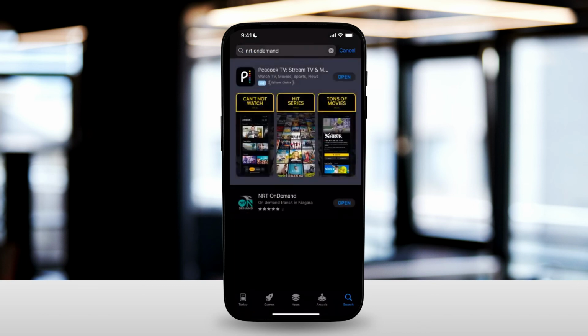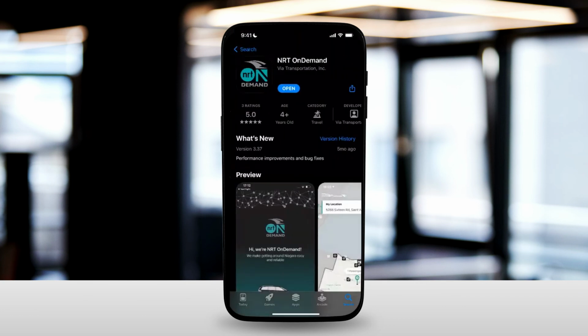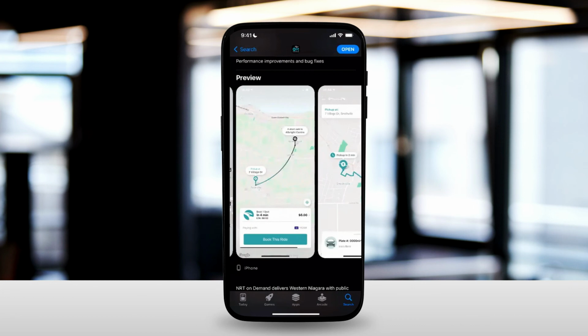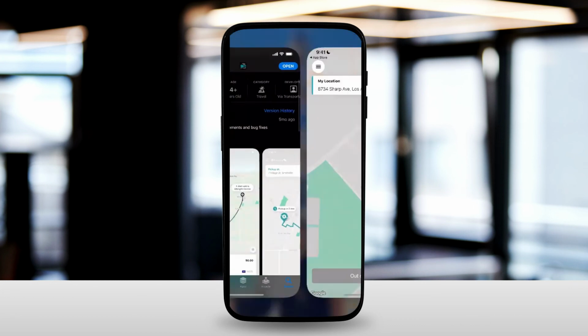There's a little ad up there, but it's the very first app, NRT On Demand. Where that little blue oval is, it'll either say Get or Install, and you can click on that. Then it'll start downloading to your smartphone. You can get a little preview here of what it looks like while you're waiting. Now I just want to take you into the app.